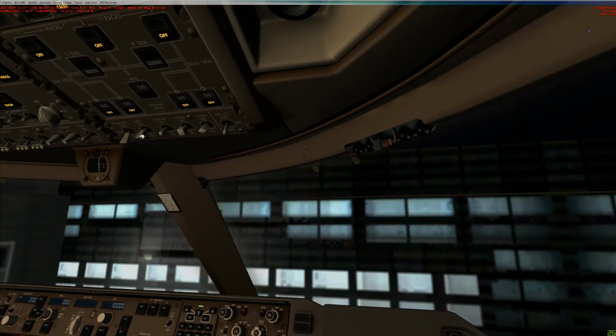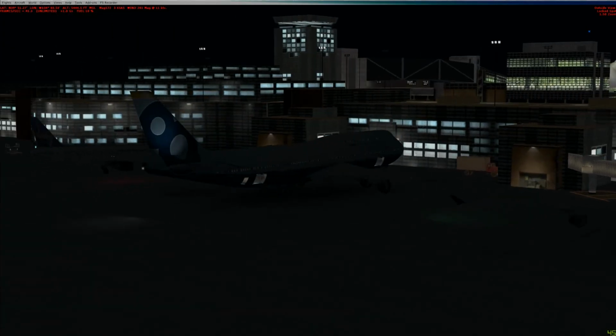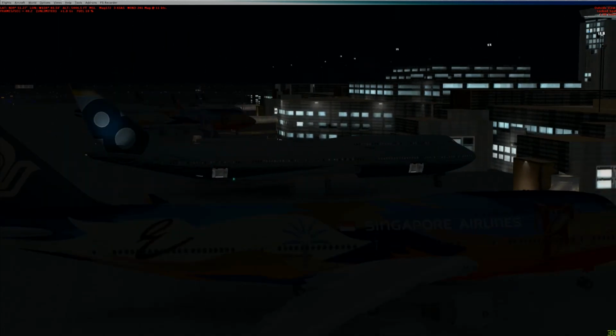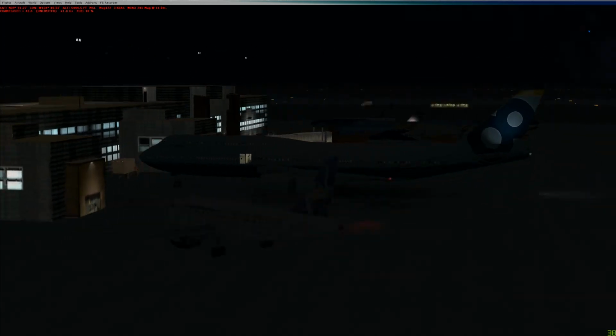Nav lights on. Logo light. Well, here's my AI aircraft. Whoa, kind of neat. 747. Kind of neat.